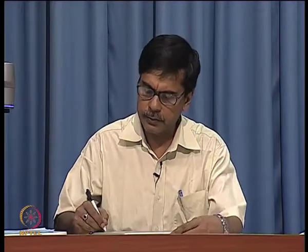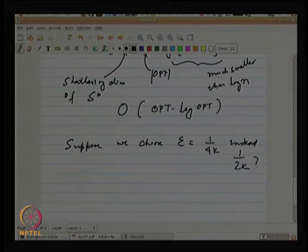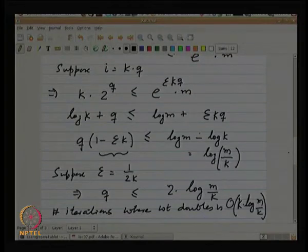Will it make a lot of difference? I am just wondering. Suppose we choose epsilon to be equal to 1 over 4k instead of 1 over 2k. Will it make any difference in the asymptotic calculation? It is again just a constant. So, does it give you any idea of some other strategy? What will be the simplest strategy?